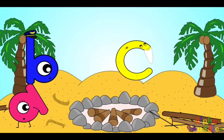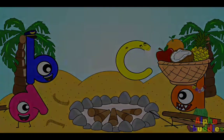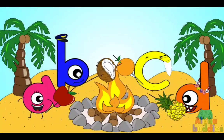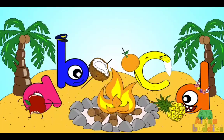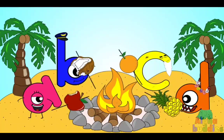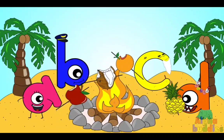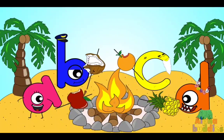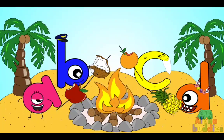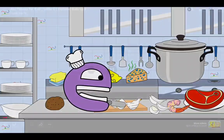D comes over, gets some fruit, and makes a picnic. They have an apple, an orange, a coconut. How did they even manage to get a coconut in a stick? And most importantly, why does D have a pineapple? Did he eat that? How on earth? Well, 4 happy weathers actually survived on this stranded island.